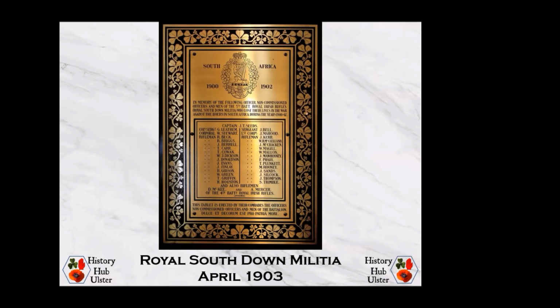The first fatalities named on the tablet were Robert Briggs and Thomas Carr, who were both killed at Reddersburg in April 1900 when a Boer force led by General Christian de Wet attacked a convoy of 600 men from the Royal Irish Rifles on 4th April and obtained their surrender the next day. Robert Briggs was born on 4th March 1866 at Haslam's Lane in Lisburn to Andrew Briggs, a butcher, and Mary Ann McBride. Robert was working in the family firm when he enlisted with the militia in February 1884.